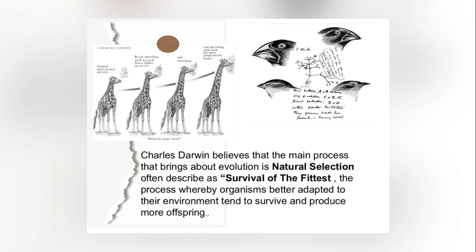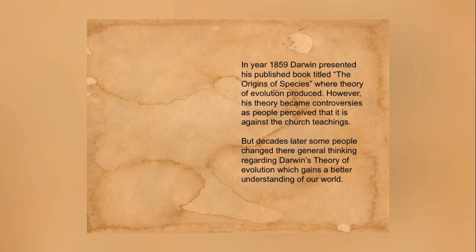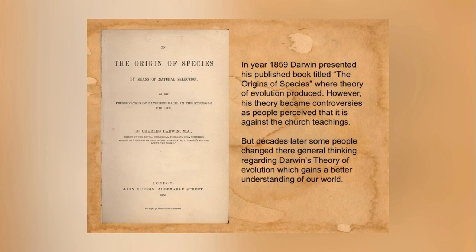When we say natural selection, it is often described as survival of the fittest, the process whereby organisms better adapted to their environment tend to survive and produce more offspring. Finally, 20 years later, in 1859, Darwin published his book titled The Origin of Species, where the theory of evolution was presented. However, his theory became controversial as people perceived that it was against church teaching. But decades later, some people changed their general thinking regarding Darwin's theory of evolution, which gained a better understanding of our world.